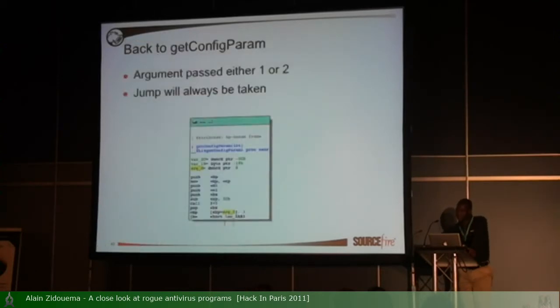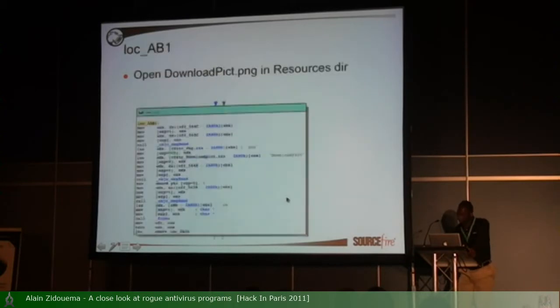So I went back to the getConfig parameter, and we know that either 1 or 2 is passed. So 1 or 2 is always less or equal to 3. So we are always going to jump to location 2AB1. So we go to location 2AB1, and we can see that there is a file called downloadpic.png that is likely going to be accessed. That file is located in the resource directory that comes with the app file. And we know that it's going to be opened because there is an fopen function that's called over here, and the fopen is done with read binary permissions.